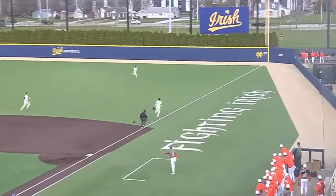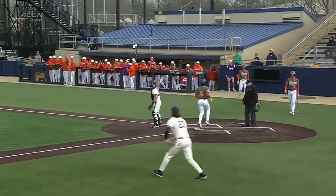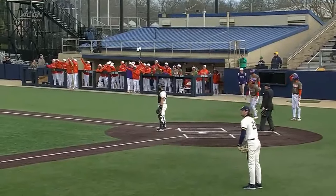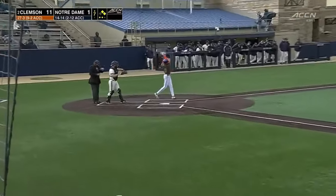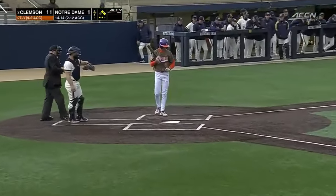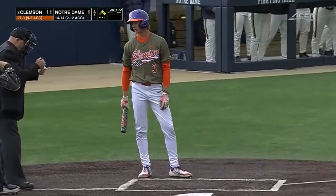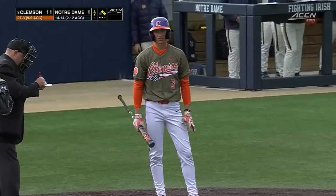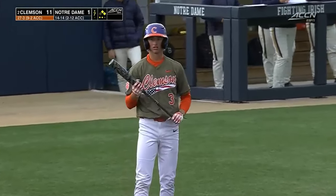Got jammed on that one and went inside-out, a swing just over the head of Hinks over there at first, and lands less than a foot fair. That'll take in another run for the Tigers. And Jarrell with his fourth RBI of the outing.